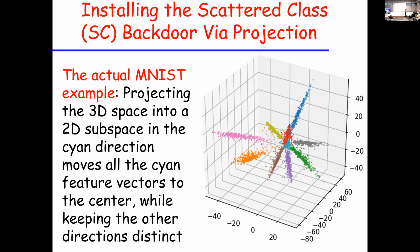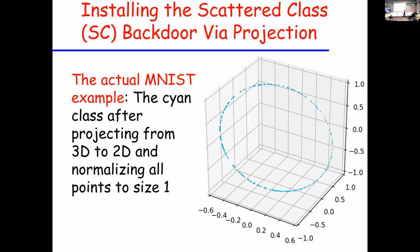So I'm now normalizing the new projected ones into the unit two-dimensional ball. What is a unit two-dimensional ball? It's just the circle of radius 1 on a two-dimensional tilted surface. So here are the normalized locations of all the vectors in the cyan class. And they are all over the place.